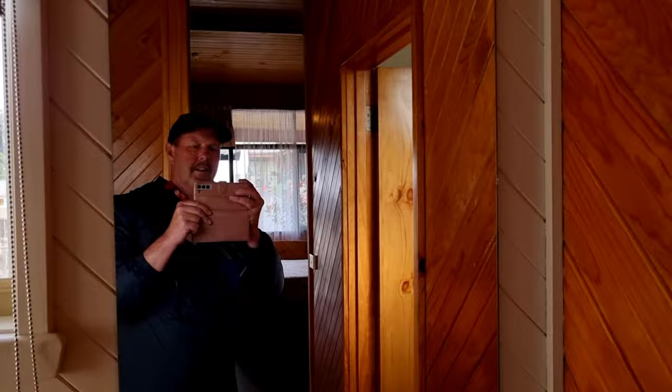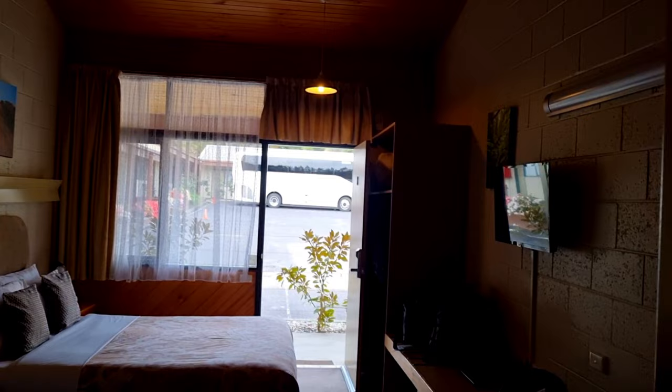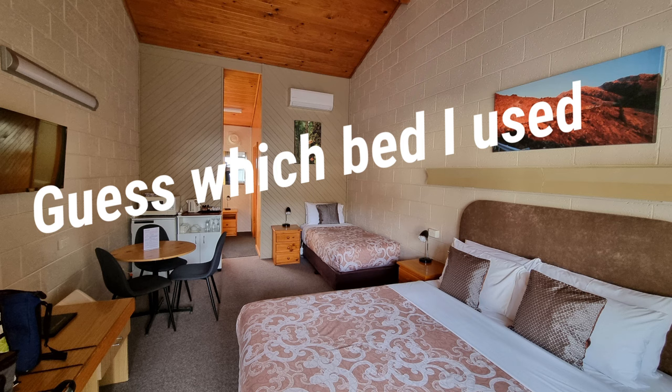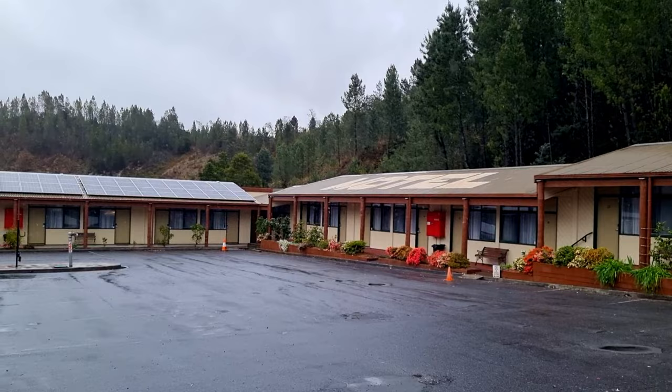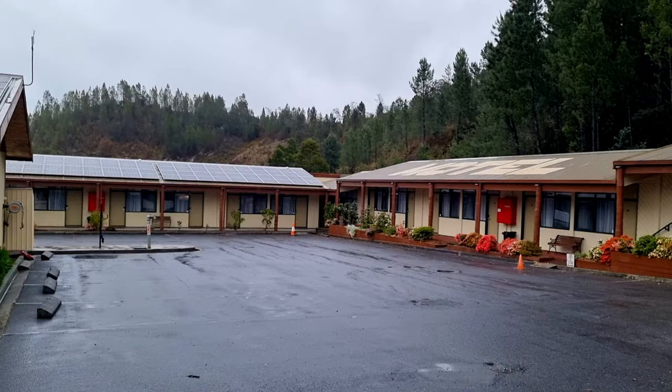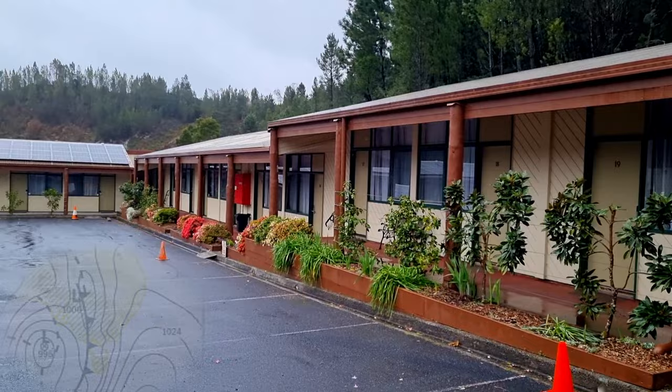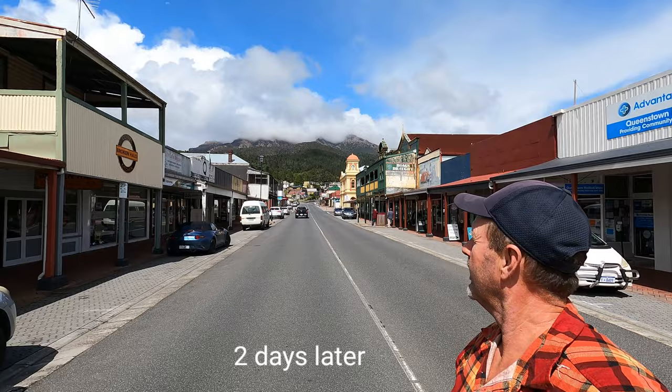Wow. Just looking out there. Oh, there's my room down there. Yeah, it's really nice. Had a big wind here last night and it sort of knocked about some of the flowers and everything. Just in Queenstown. Up the mountains there.